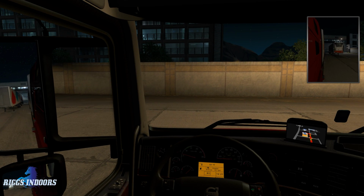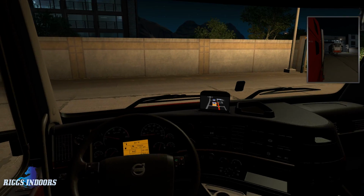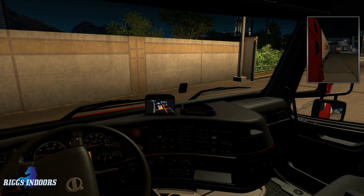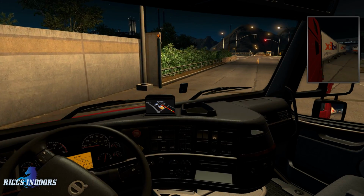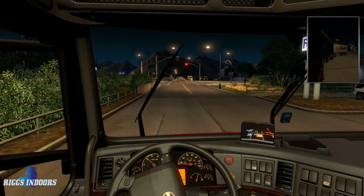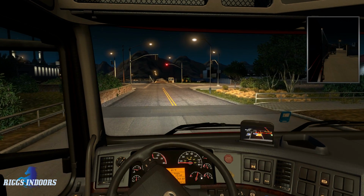Hold on, let me close that. There we go. Now I know which way we're going because I can see my GPS. Should probably turn the lights on. Now, which one's the lights again? No, that's the wipers. Nope. There you go. Lights are on.